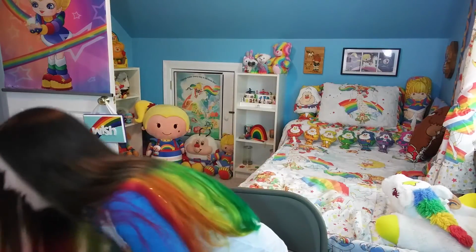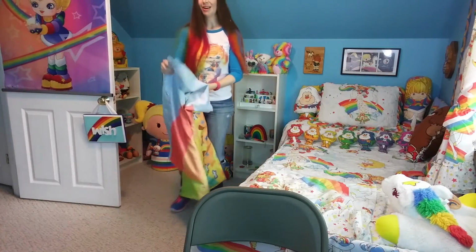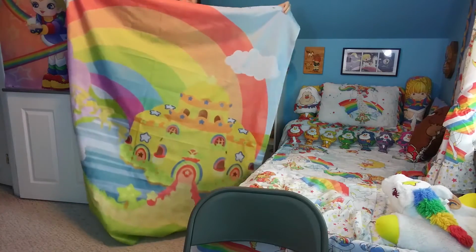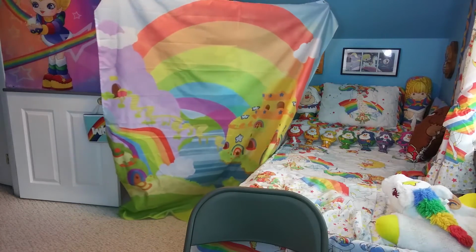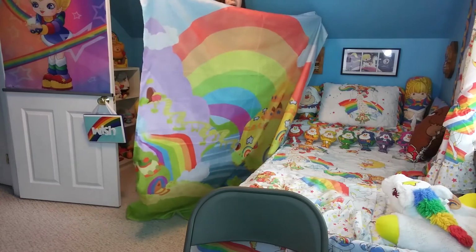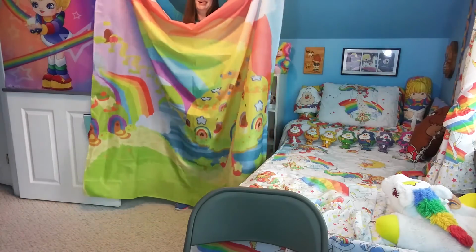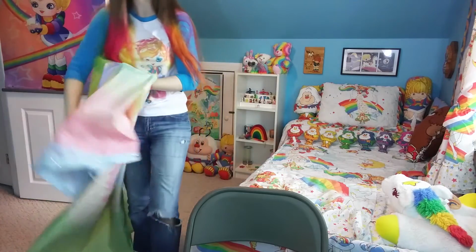And the last item, this is not the last thing I want to tell you about, but the last item I'm going to have to stand up to show you, because it's so big. This is a Rainbow Brite shower curtain, and it's a Rainbow Land design. So there's the Color Castle, and it goes across, and you see Rainbow Falls and the Color Mines over there, and just a huge rainbow in the middle. So, I'm so excited about this. I cannot wait to hang it in my bathroom.